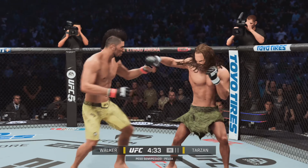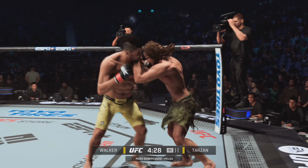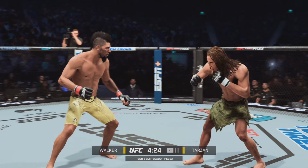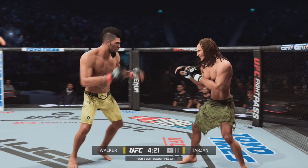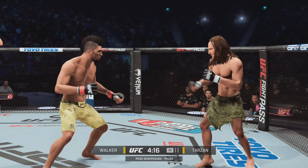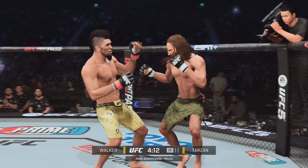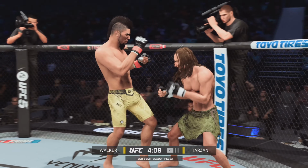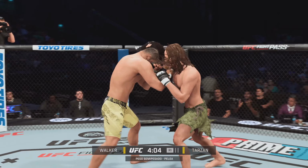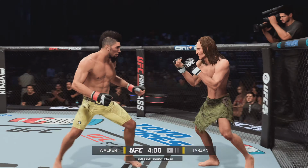Front kick by Walker. Yes, to the single collar tie now. Another straight left. Walker gets caught by yet another straight punch. Looking to set up a knee of his own. Oh, big elbow. That knee hurt him. Oh, my goodness, what a kick. Massive knee to the bottom leg. Great kick to the bottom.